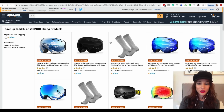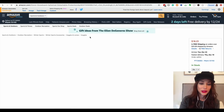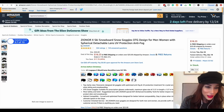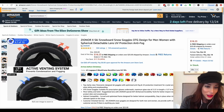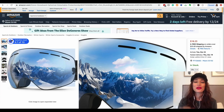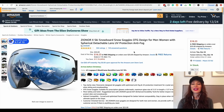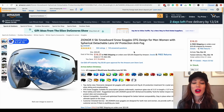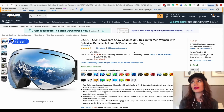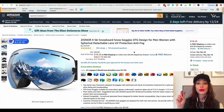What is this? Looks like goggles. Does it actually have that picture on it, or is that just what they're showing? Yeah, so it doesn't actually have that picture on it. That's your view when you wear the goggles. Okay, so these are snowboard snow goggles. First things first, I'm going to look at the product itself before I look at the numbers to see if it's profitable. I'm just going to look at the general product itself and see if it's something that works for me as a new seller.